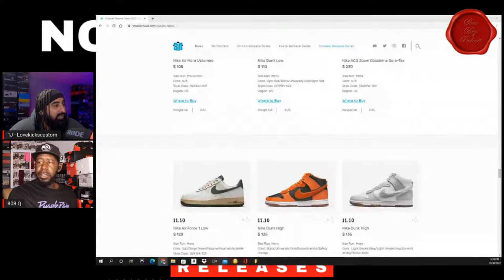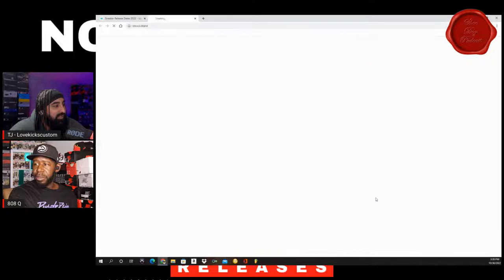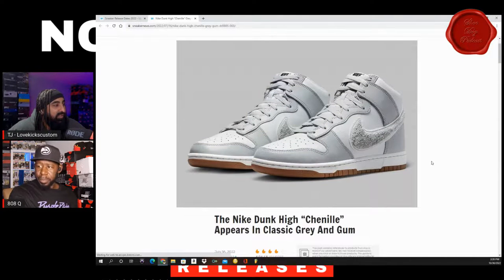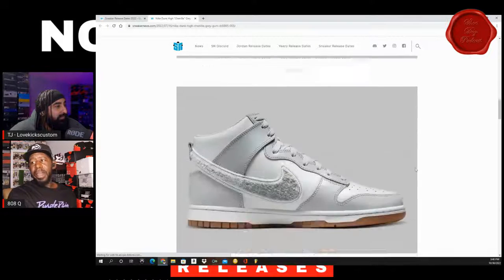I wasn't going to mention these, but the Dunk people need their representation also. For some reason that one won't come up. But we've got the Cashmere Swoosh, or chenille swoosh rather. I'm thinking about them 11s. Yeah, the chenille swoosh Dunks. We've got two colorways coming. And I'm not mad at these.